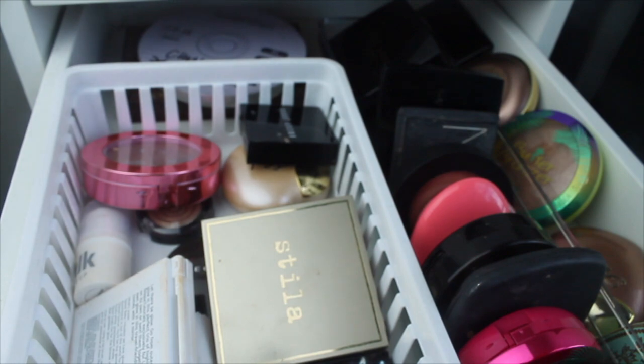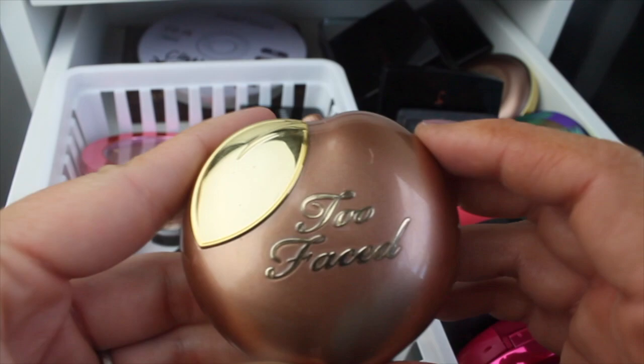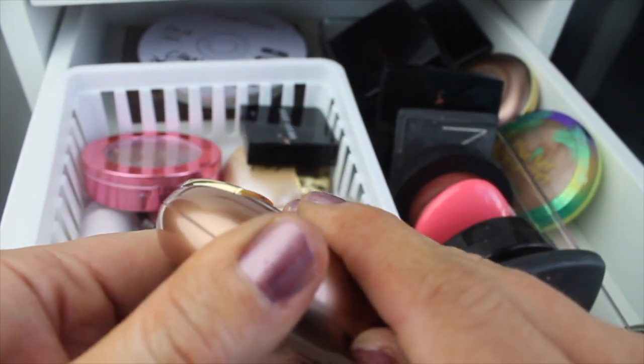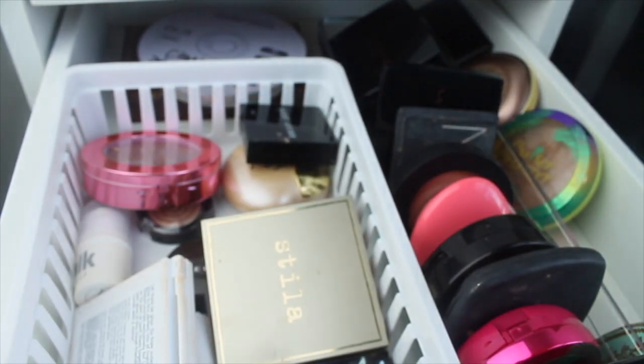For contour this week, I want to use one I haven't used in forever. I really like this. This is the Too Faced Bronzed Peach. I use it as a contour shade, and I really enjoy it. So it's a cream product. Looks like that. Really like it.